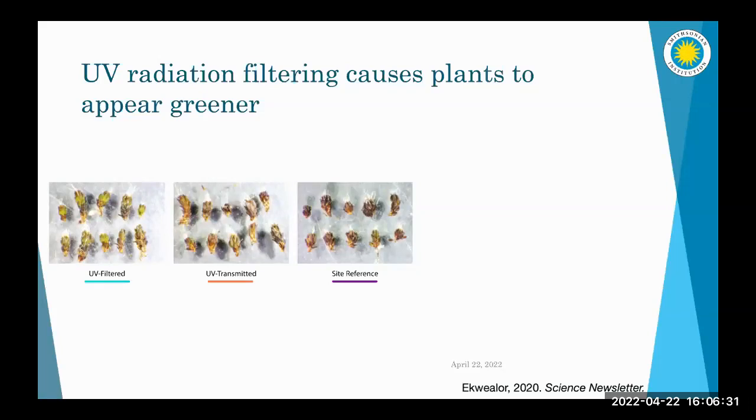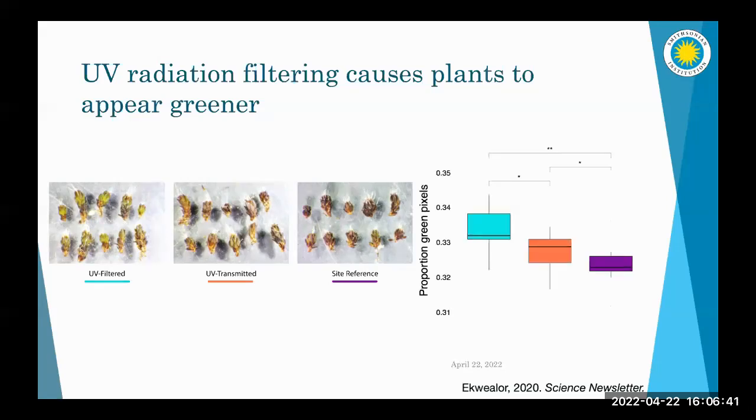You can find green ones like this in the wild, but it would be like if it's in a really shady spot or something. Like, this is pretty extreme. But I didn't trust my eyes, so I did some photo analysis and quantified the green and red pixels, and it was real. I think there's genuinely a higher proportion of green pixels with UV removal.